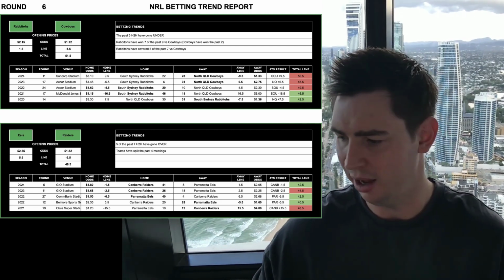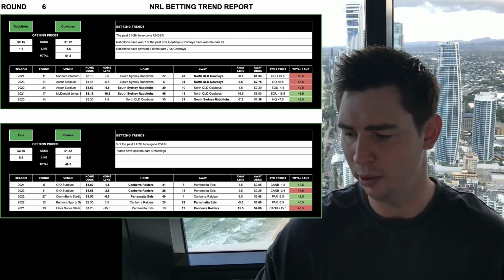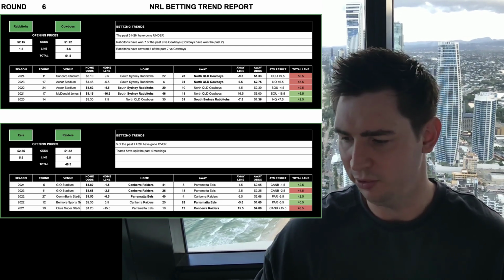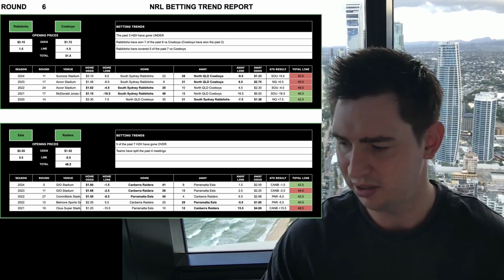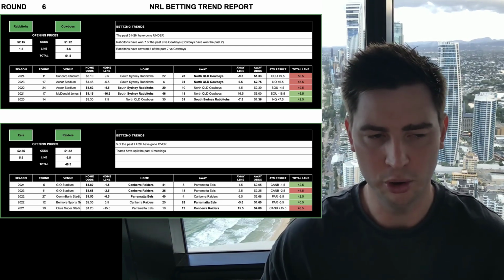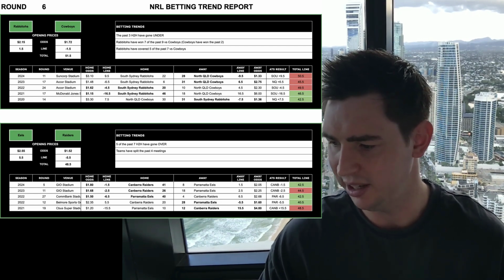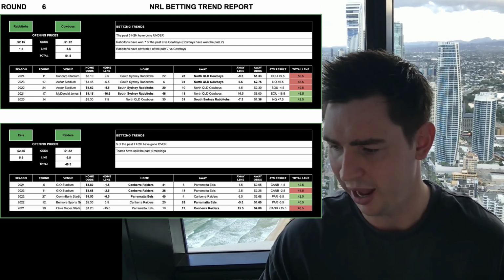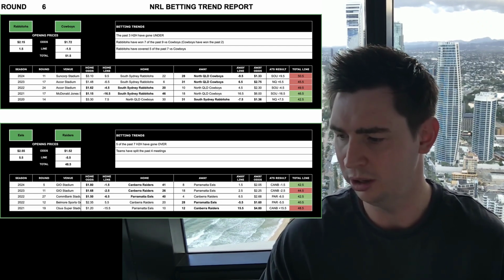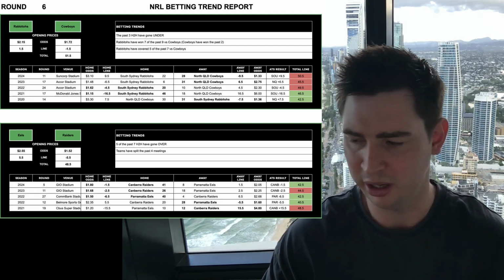Defensively, they've been better the past 3 weeks compared to what they were in the opening games against Storm and Tigers. And then for the Canberra Raiders, 3 of their past 4 games have gone over. Been conceding points, so that gives hope for the Eels that they can find points in this game. The Raiders have conceded 20 plus in their past 4 games, and they've also scored 20 plus in 4 of the 5 games this season, with the Manly game being the only exception.